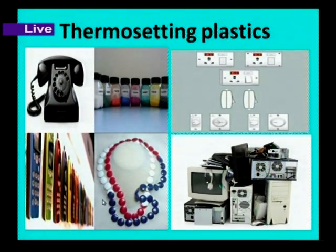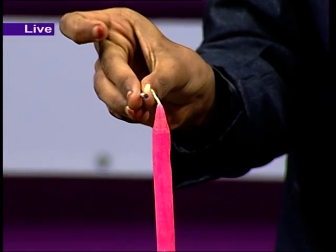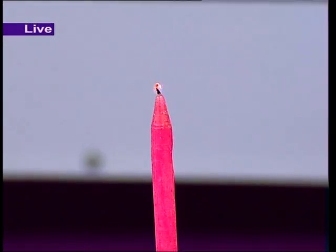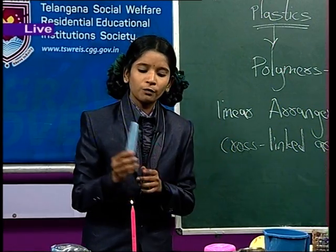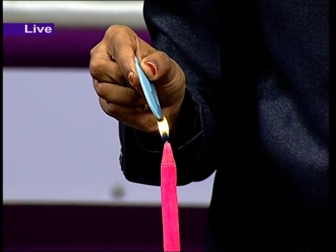Friends, how will you find whether the object is a thermoplastic or thermosetting plastic? We can find it by doing just a small activity, friends. Let us do an activity. This is a burning activity. See here friends, what is this? Yes, it is a comb. Now we are burning it. What will happen? Let us check.